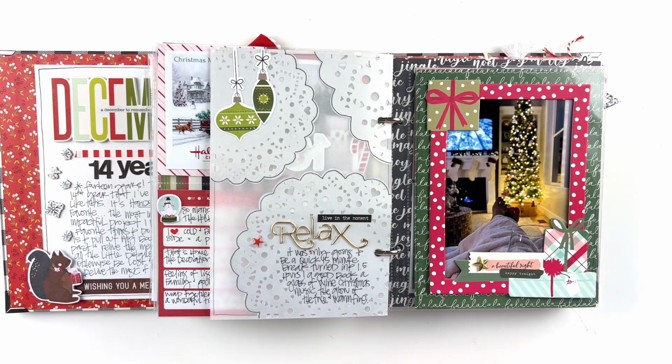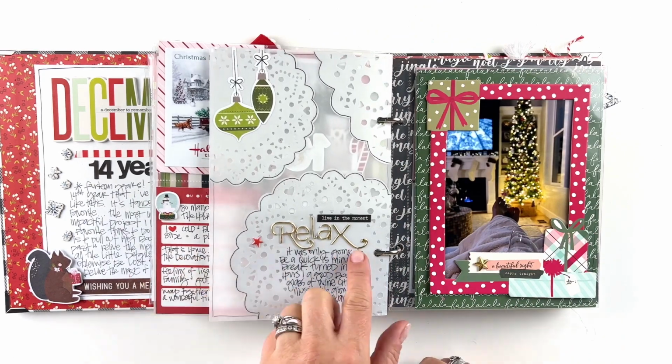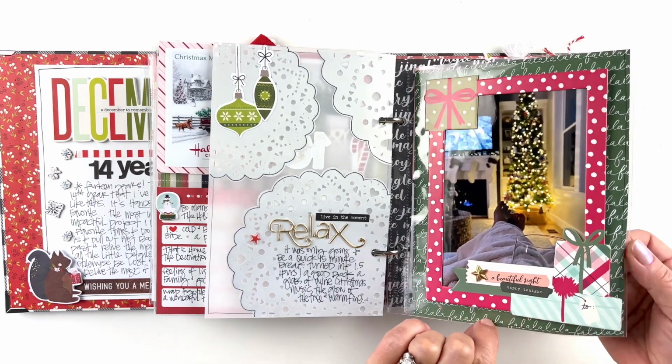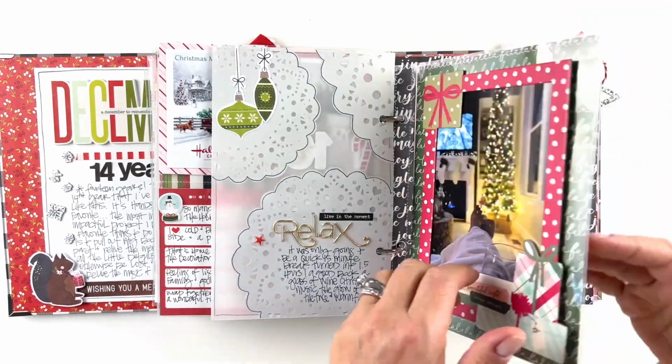So I just did my journaling right on the back of that vellum, and I used a Sharpie to do that. And then it was fine. A little chipboard frame there. The chipboard frame I adhered directly to the top of the top pocket page, and then that piece slides underneath.